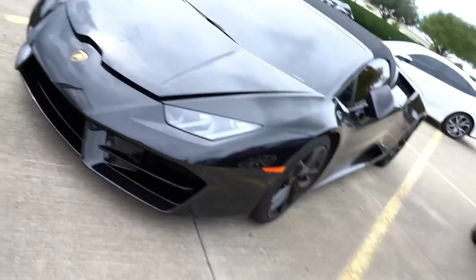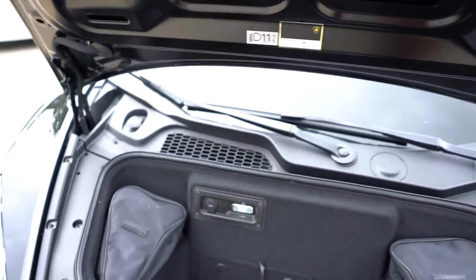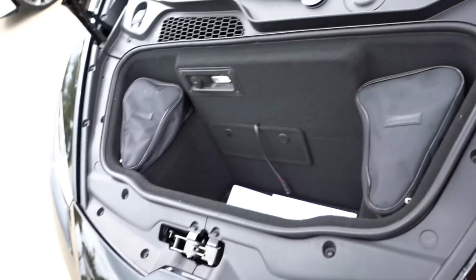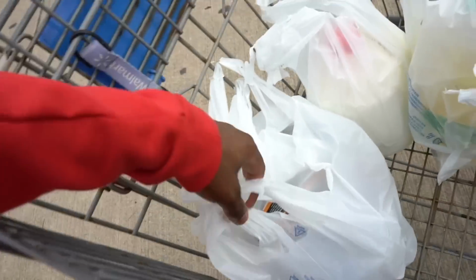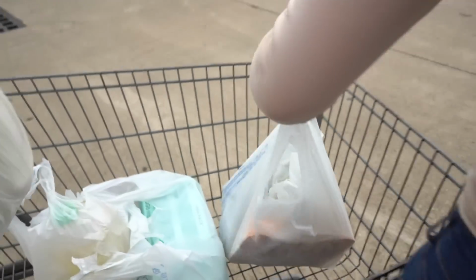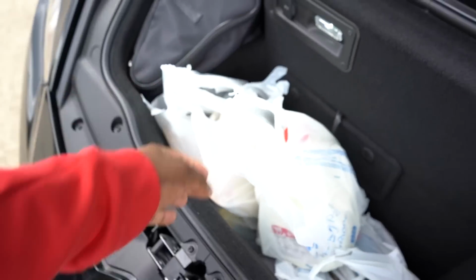Y'all parked far out and people still pulled up next to me. No, I ain't wanna bite. Where your truck space? It's right here. You try to roast me or something? No, you try to tell jokes? No. That's what it sounded like. I'm just saying. Where your trunk space? It's right here. You can't see it? Where?